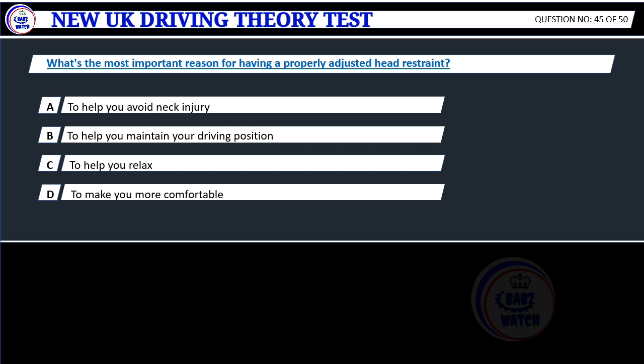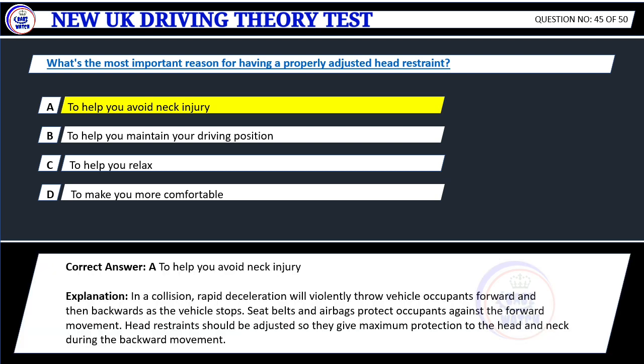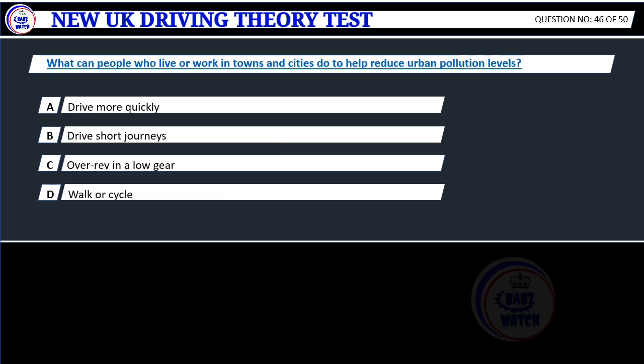45. What's the most important reason for having a properly adjusted head restraint? A. To help you avoid neck injury. B. To help you maintain your driving position. C. To help you relax. D. To make you more comfortable. Correct answer: A. To help you avoid neck injury. Explanation: in a collision, rapid deceleration will violently throw vehicle occupants forward and then backwards as the vehicle stops. Seatbelts and airbags protect occupants against the forward movement. Head restraints should be adjusted so they give maximum protection to the head and neck during the backward movement.